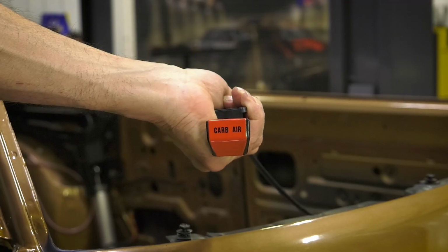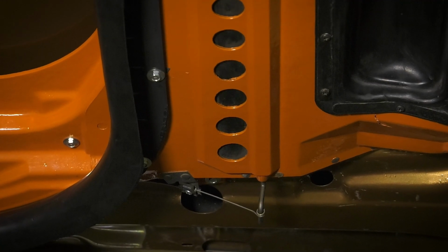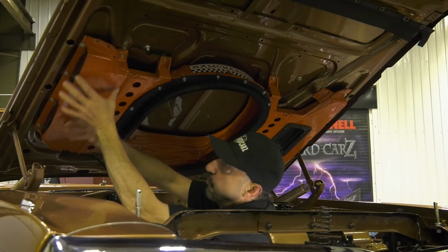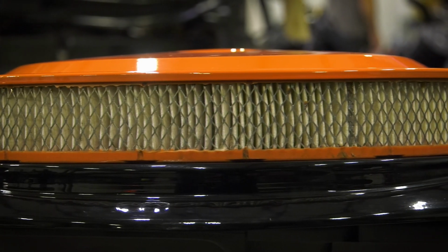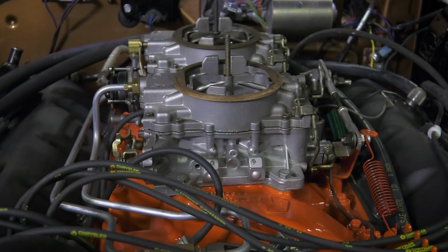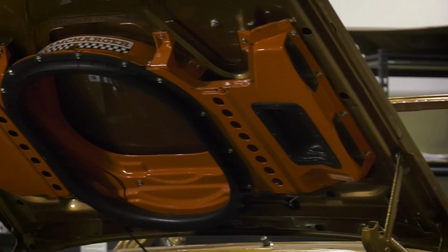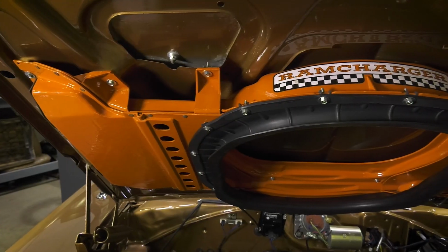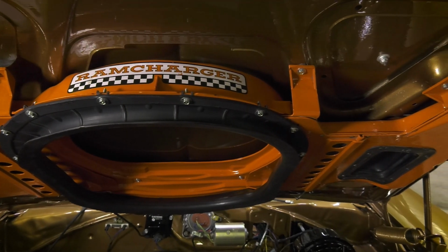Whenever you were to pull that cable and open up your Ram air system, it would close these, and these rubber flaps would be flush with this, allowing all that air to come in from those scoops and shove directly into that air cleaner, forcing all that nice cold air right into those two 4-barrel carburetors and giving you more horsepower. It's amazing how the engineers figured out this air grabber system. It's super cool looking. Whenever you pop the hood and you see that Hemi orange painted Ram Charger air system, it just looks mean. But a lot of engineering went into this.